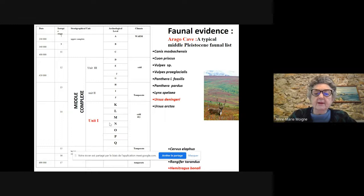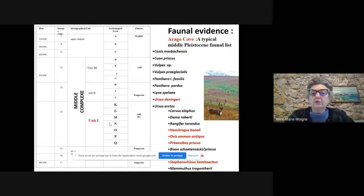The herbivores are also quite interesting because we can see this Cervus elaphus. Actually, it's a real Cervus elaphus, but with a few tines at the top of the antlers, probably. It means it's still a little bit ancient and not so evolved as we can see later in the second part of the Middle Pleistocene. Dama roberti, which is a very big one, who disappeared in the Middle Pleistocene, excuse me.